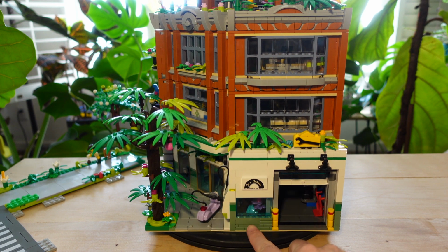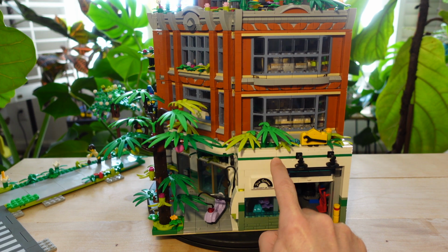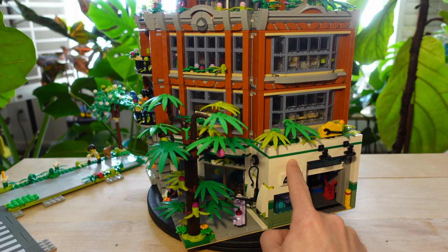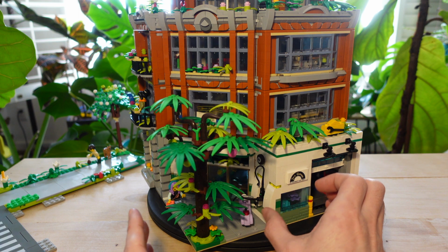The other thing you'll notice is that I've replaced that really dark earth green with a sand green here. I've also used the regular green, a Lego color, to add as a color stripe across the building. And I did the same thing for this color stripe up here. This was the dark earth green, and I replaced it with the regular green, just to give it a more vibrant and colorful appearance.